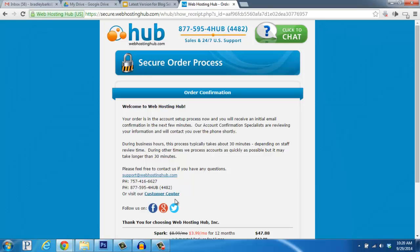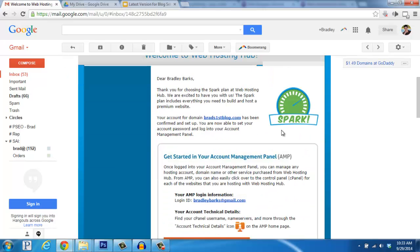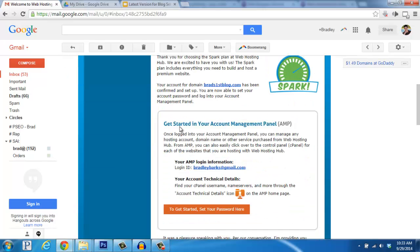Now that our account is activated, we'll have received an email in our inbox with information on our domain name, any additional help that you've requested, and how to access AMP, the account management panel. Scroll down just slightly and find Get Started in your account management panel. Down below that is the To Get Started, Set Your Password Here button, which is where you'll click.